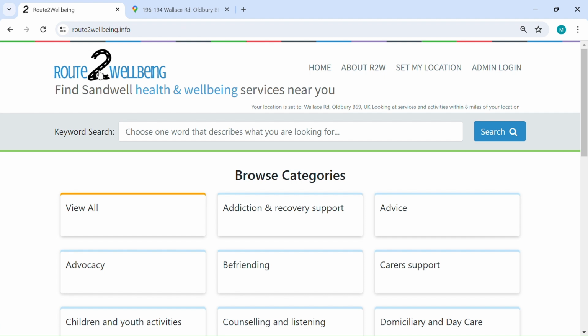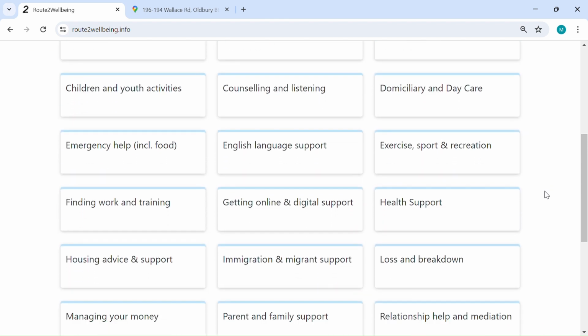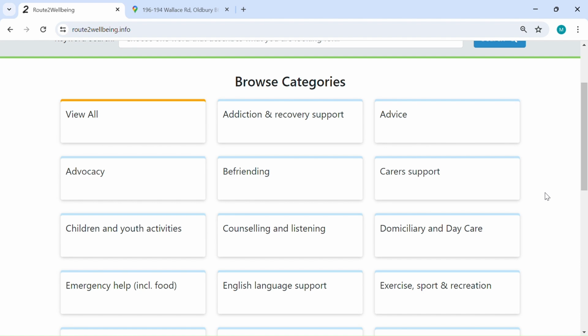So, if you can't find what you want first time, how about thinking of a similar but different word and try again? Or have a think about which button is most likely to list what you're looking for.